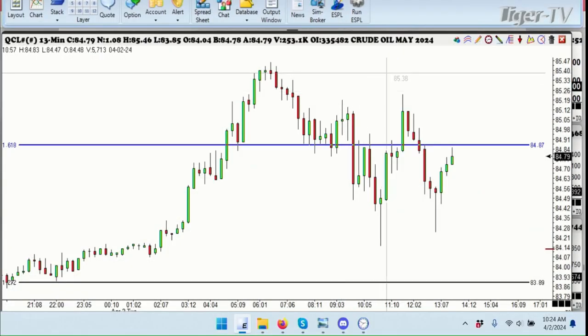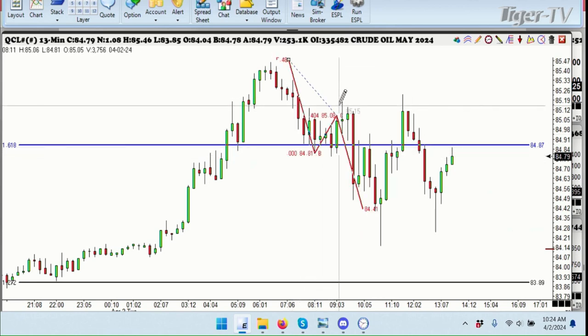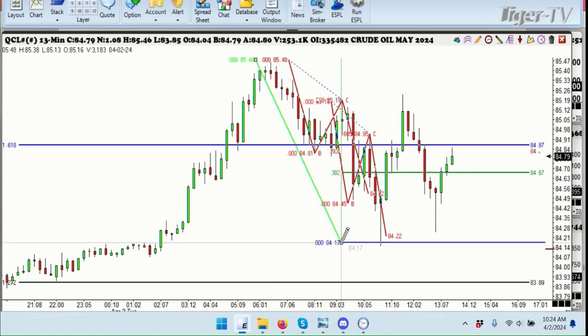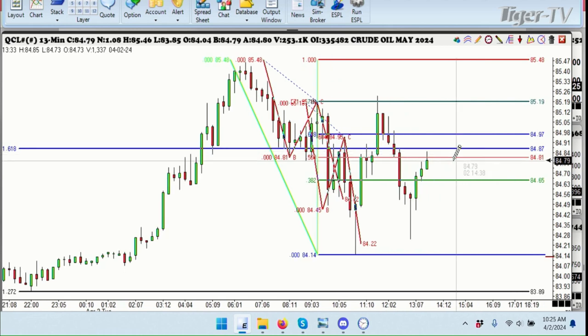So you have your ABCDs to the downside. There's your first one right here. Then you have a second one coming in right here. And then you have a big rally up to this level right here, which is probably right at your 786. Exactly to the 786, and then you come down. So we're going to find out now whether we're going to make another ABCD pattern right in here.